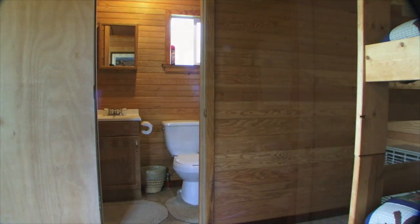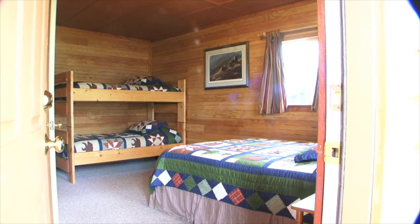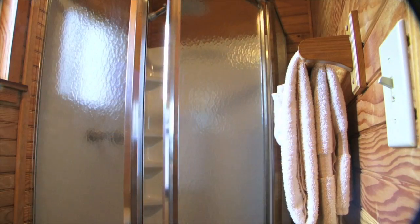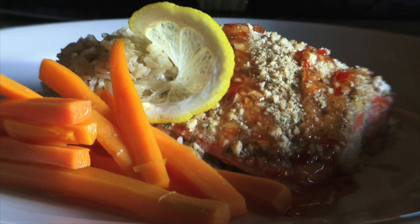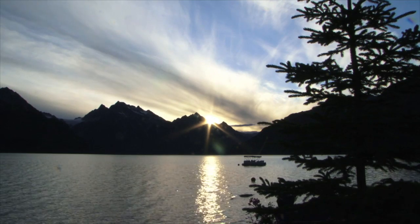Nothing's really fancy 5-star, but the rooms are really nice and really comfortable, and the beds are cozy, and the showers are hot, and the towels are fluffy, the food is good, and the beer is cold. I think people get here and they realize what they really need to live and be happy. I think it brings people back down to the basics of what I need to be happy.